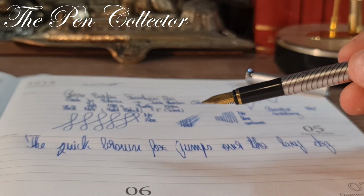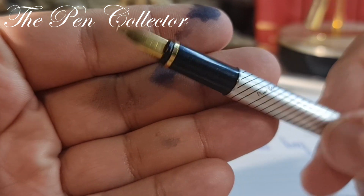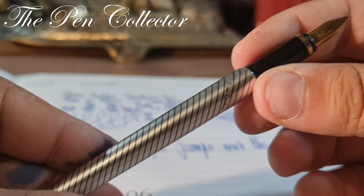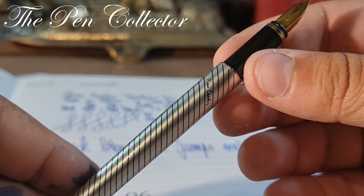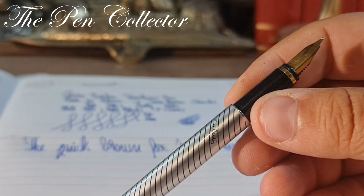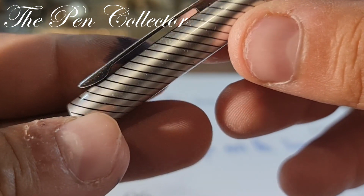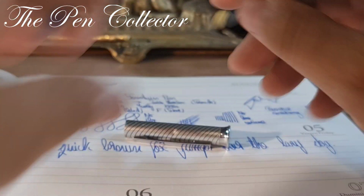What can I say? It is a beautiful, beautiful writer. I love the fact that we have a smooth nib, and it writes quite nice. One of the best selling points of this particular fountain pen is its weight. A very light fountain pen, and I must tell you that I love writing with it. So guys, this was my review of the Pierre Cardin fountain pen from the early 1990s. Quite an old fountain pen, but a nice pen. It stood the test of time quite well. It has some little signs of scratches over here, but overall it is a quite beautiful and light fountain pen.